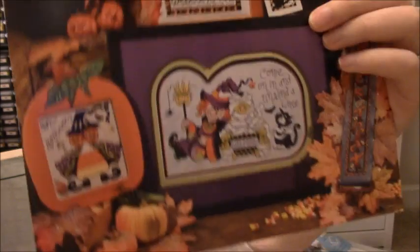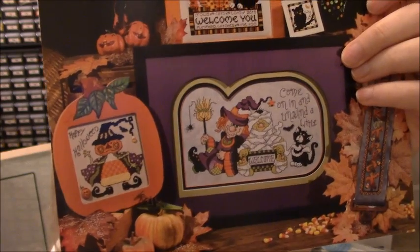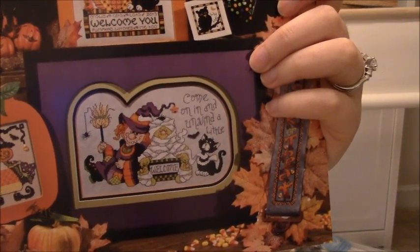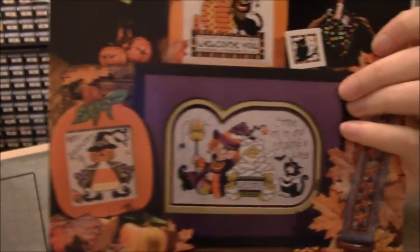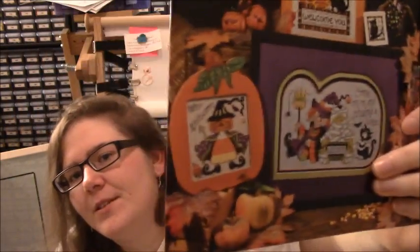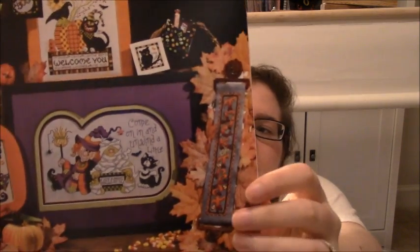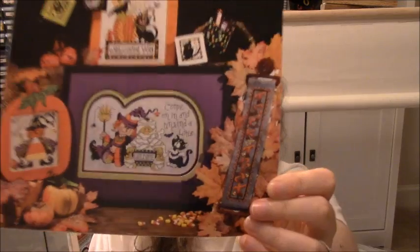I love Stony Creek because it's kind of nostalgic, but I feel like the artwork and the patterns are still relevant. And then I got it for this witch, the mummy, and the cat friend. Come on in and unwind a little. How cute is that? I like that a lot. And then I really like this bell pull over here, the trick or treat. It's just kind of simple. Look, I was right. This trick or treat bell pull, I like that. It's very simple, and I don't think it would take that long.